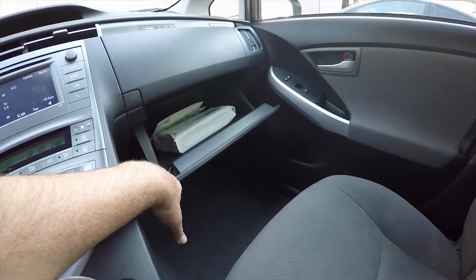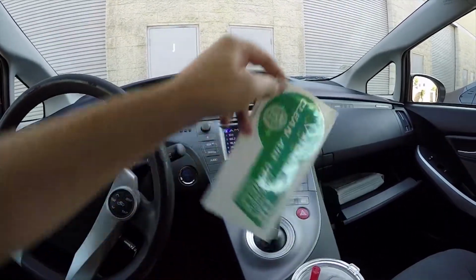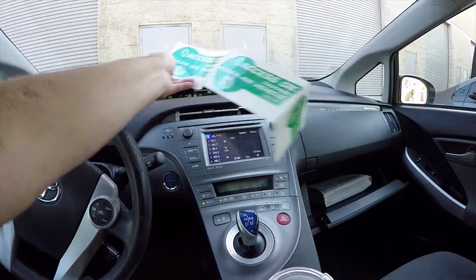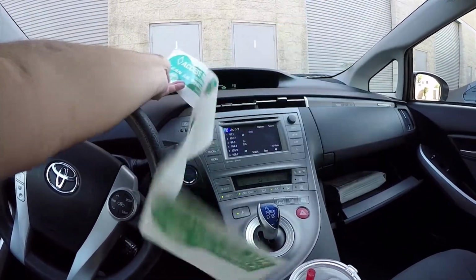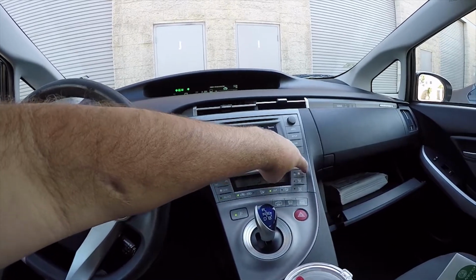Now we did have this car detailed. It does have the owner's manual, and it does have a brand new set of Carpool stickers, these green ones, all 4. But you have to understand about this.